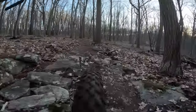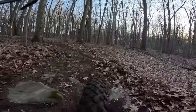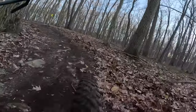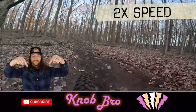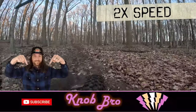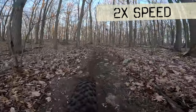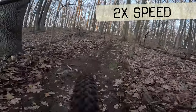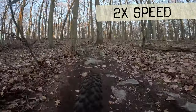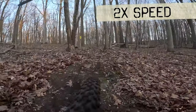A little off camber back in that section, so just make sure that you're staying higher. I did kind of slide down off the line a little bit, and then again another big climb. This one's a little more rocky, and you do have to pay attention to lines, but I sped it up so you're not bored with me being slow and struggling and breathing.